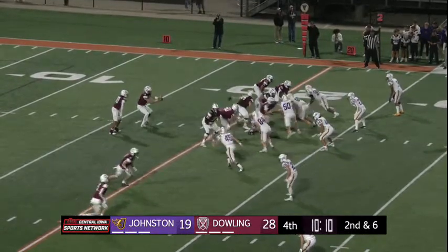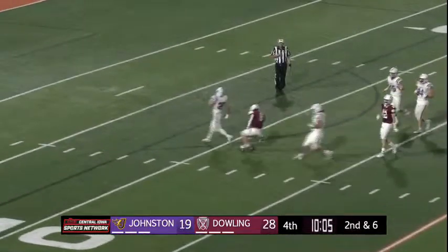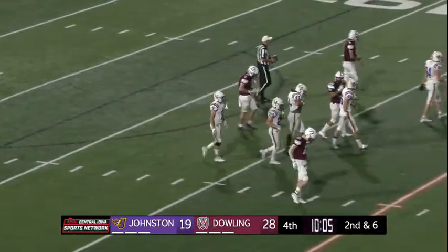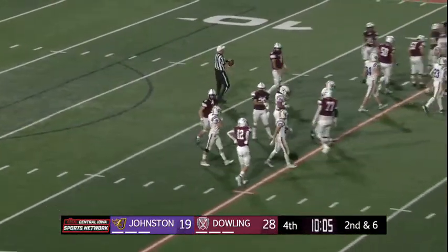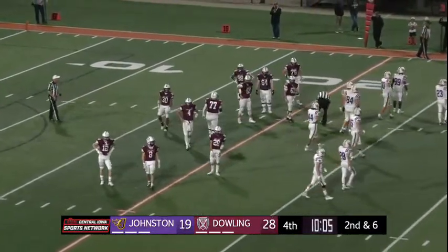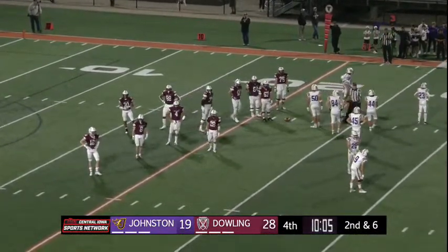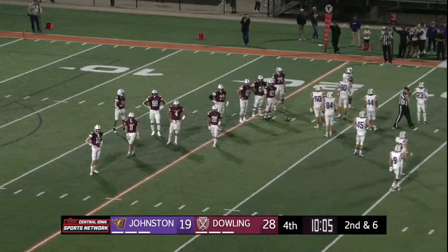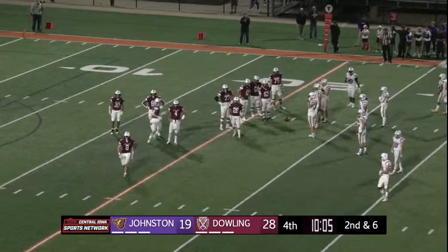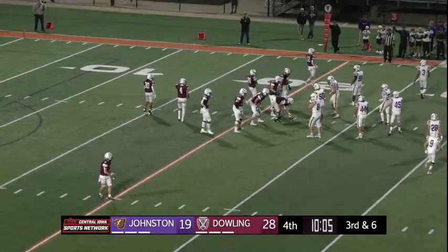Second and six Dowling from the 22. Swing pass to the left side, and the pass is incomplete. The intended receiver that time was Bo Gamble. Let it go through. A little flanker screen set up on the side. Didn't see enough blockers for him, but Bo had a blocker in front of him, but he couldn't get his hands on the football. I don't think he would have benefited by catching that football because I don't think he was going anywhere. And the Johnston sideline was going crazy for a little bit there because they thought it was a backwards pass, but it was definitely a forward pass.